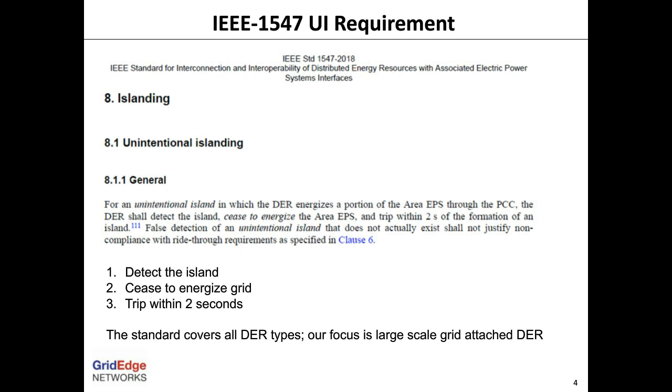The IEEE 1547 is the interconnection standard for all DER. DER stands for Distributed Energy Resources, and DG is Distributed Generation. I will use the two terms interchangeably throughout my presentation. The excerpt that you see here was lifted from the 2018 revision that was published last year. Specifically, Section 8.1 defines the requirements for unintentional islanding. Namely, DER shall detect the island, cease to energize the area EPS, and trip within 2 seconds of the formation of the island. So the standard has three requirements: one, detect the island; two, cease to energize; and three, do one and two in less than 2 seconds. This requirement applies to all DER sizes, including residential and C&I. Our focus is only on grid-attached, large scale, typically greater than 500 kW generation capacity.